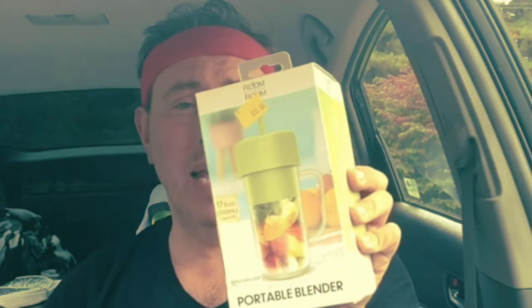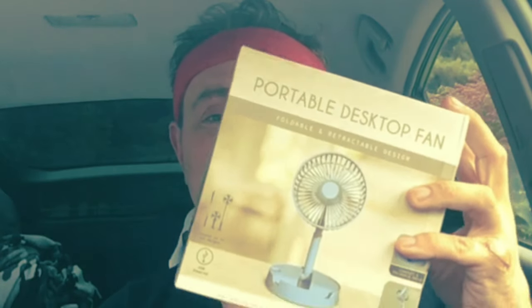Organization when living in a car? Critical. I picked up this handy dandy pocket pouch that fits between the seat and the armrest. Storage when living in a car? Very important, especially food. I got this awesome little bento box with a freezable lid. Gotta eat right as a vehicle dweller, so I picked up this nifty mini blender for smoothies and other treats. Staying cool in a car and circulating air is a must. Spotted this tiny fan and had to give it a shot.